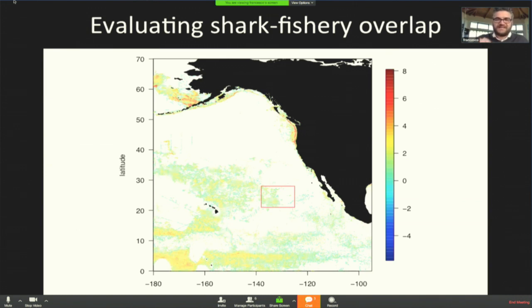For example, this is just the number of fishing hours deployed across the Northeast Pacific. And here in the square, you see the White Shark Cafe, this ocean aggregation area identified by the TOPP project. We see that there is a substantial amount of fishing here from longliners. And so we are using these data, with the tracking data and other modeling, to understand hotspots of interaction, including the interaction between white sharks and fishing fleets.